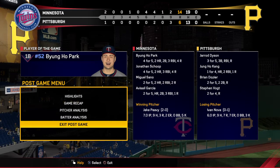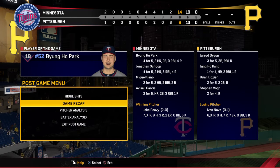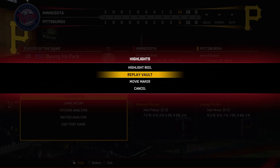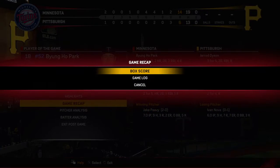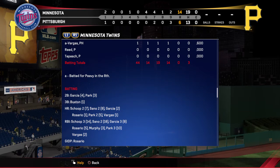The loss goes to Ivan Nova. He falls to 0-1. Time of the ball game, 4 hours and 19 minutes. Tonight's paid attendance at PNC Park, 38,365. The Pirates thank you for attending tonight's game and remind you to please drive home safely.